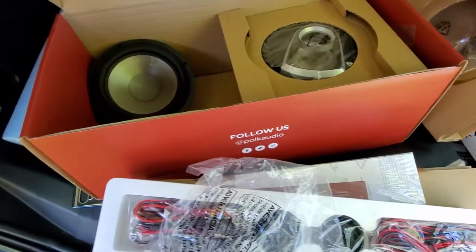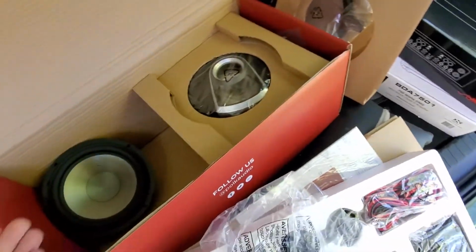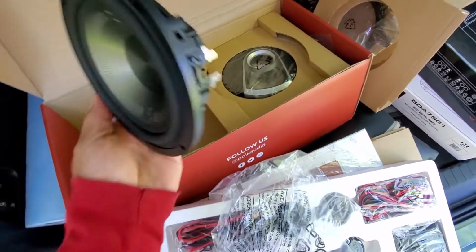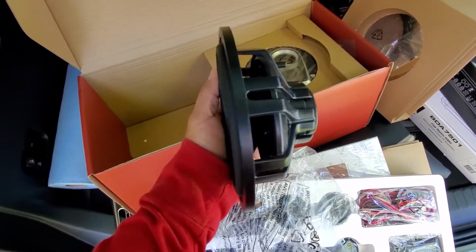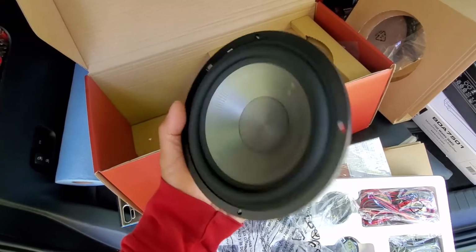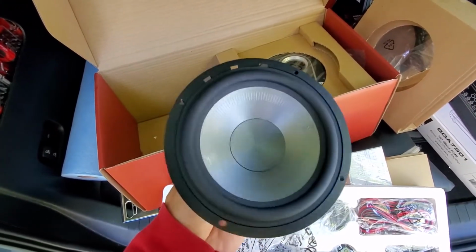375 watts. Now my amps do not go that high. I'll show you the amps here in a minute. But nonetheless, these guys can take a beating, man, and they produce sound that is really top notch. Incredible sound.